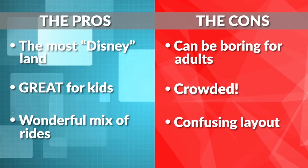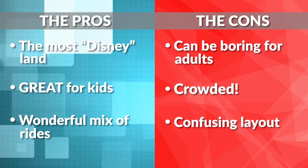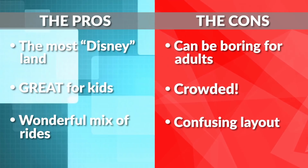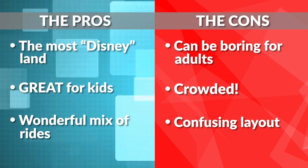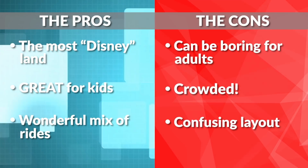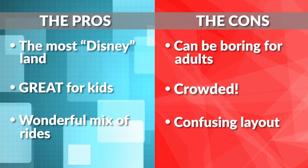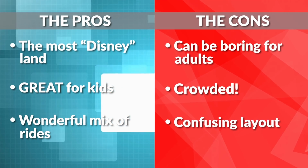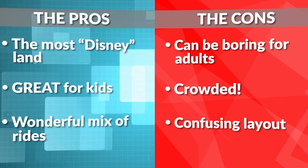Sometimes it's fun to get lost in a land. I mean, what's more fully immersive than that? But other times, you just want to find the restroom. Don't forget that even though this land might not flow as intuitively as some of the others, you can always use the My Disney Experience app to find restrooms and, well, pretty much anything else. It will even give you walking directions.